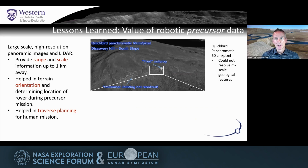Jumping into the results: precursor data, what was the value? Basically, the bottom line is that of all the data sets we collected during the precursor missions, including handheld spectrometer data and geophysics data, it was really the high-resolution panoramic imagery and LiDAR data that proved most useful for the follow-on missions. It helped in terrain orientation, but it really helped in traverse planning for the human missions in the following year. What we have here is a QuickBird image that we decreased the resolution of to match the highest resolution we have for the Moon.